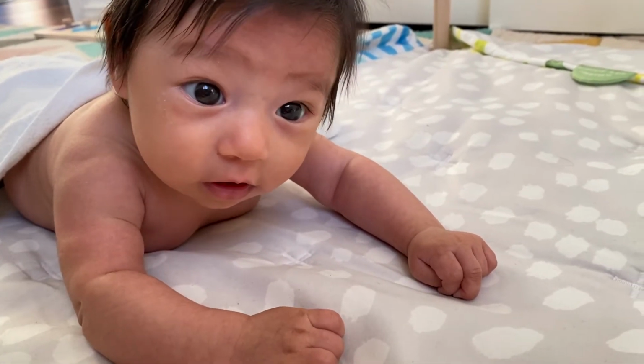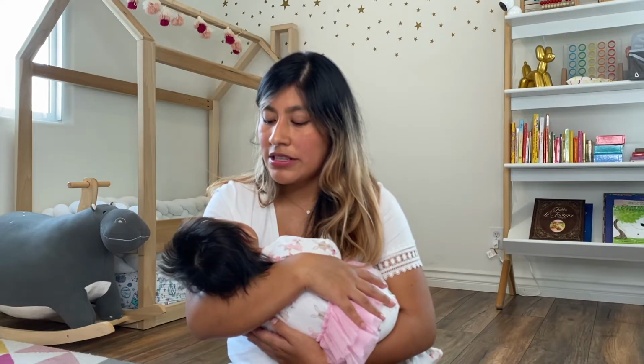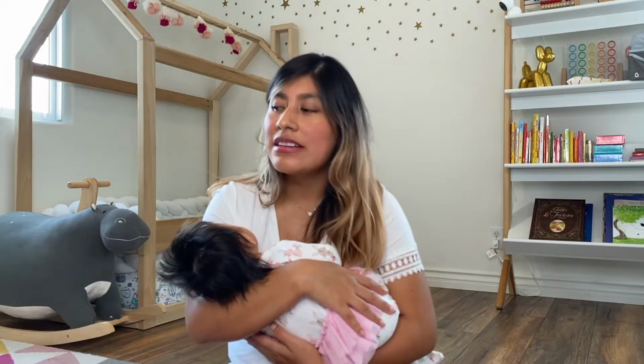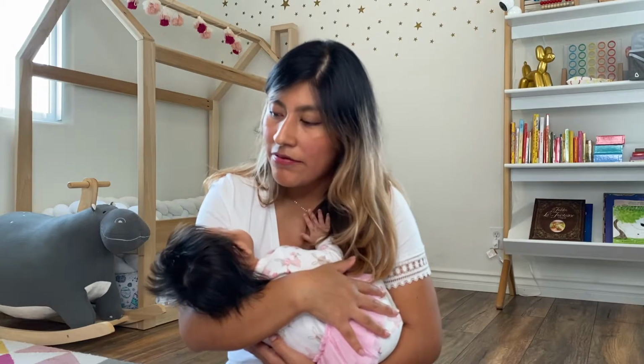I know not all babies love tummy time. For example, Juliette didn't love tummy time, and I really struggled to even keep her on the mat for 30 seconds or a minute or 2 minutes afterwards. She gained her neck muscles by doing other activities, not just tummy time, like holding her on the chest and her looking up at you. That's another way to increase their neck muscles and neck strength. But she has been doing really great with tummy time and enjoys it and is having fun.